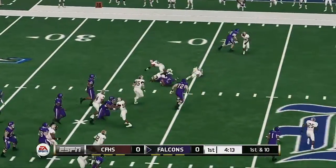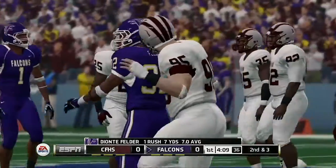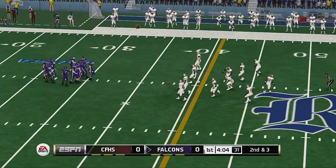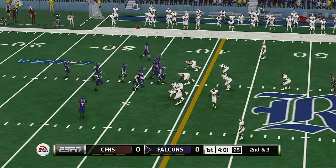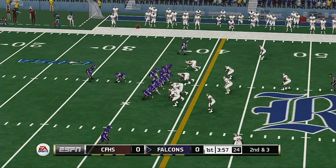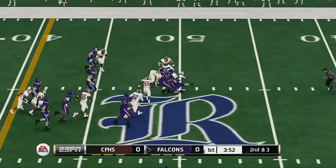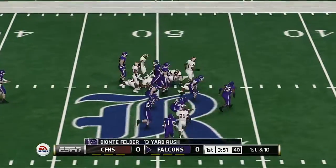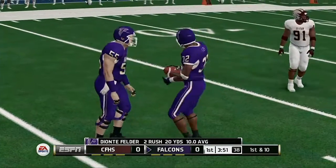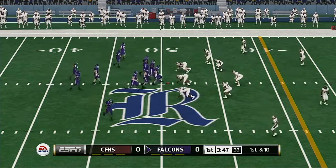There he goes. And they get nice yardage on that one. Felder gained 7 yards on that play. They need about 3 yards to get the first here on second down. He's tackled at the 49-yard line. There's nothing more effective that a team can do offensively than to pound the ball right at the defense, trying to wear them down.